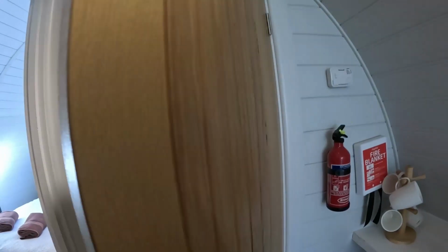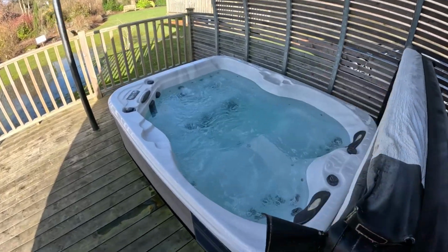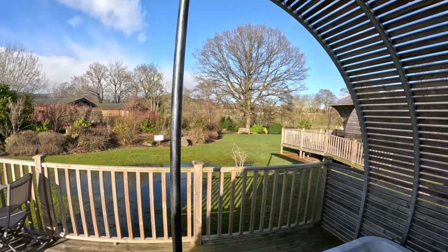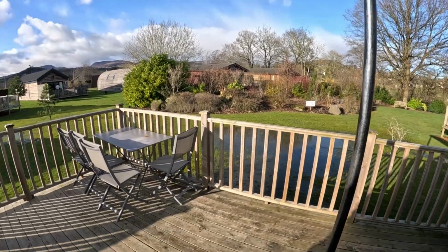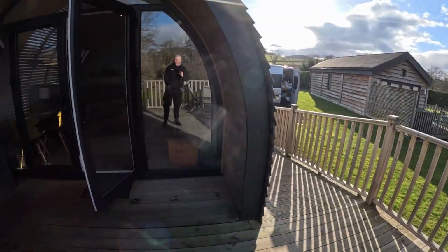Now, one of my favourite things, I say this every time I come away, my favourite thing's probably a log burner. This doesn't have a log burner, but it's got my second favourite thing. And if I just go out here, I'll give you a wee quick look at where it is. Hot tub. Right here. And that right there, just in the distance, is the River Earn. And it's beautiful. A wee outdoor dining area, and that's where we've parked.